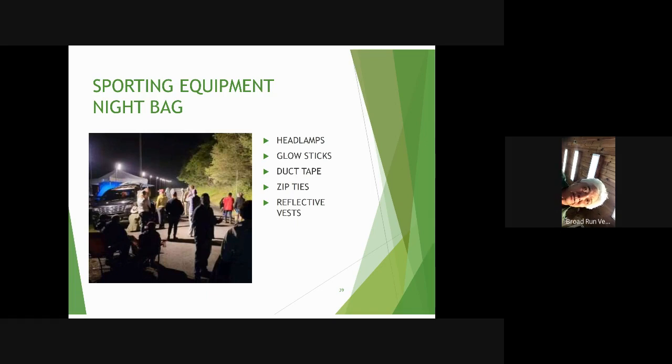And headlamps have gotten a lot better because of the whole LED thing. It used to be that they had a big battery pack, and this is before most of you guys were born. It was a big battery pack that you put on your belt, with wires and things like that, and it made your head ride crooked, and it made your hard hat ride crooked. And there are so many now, because the thing about headlamps is it depends on where you are.